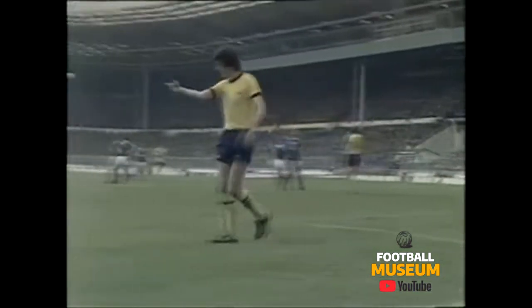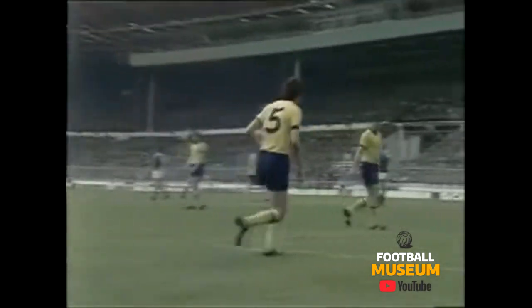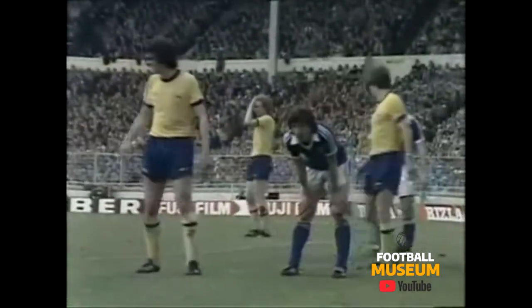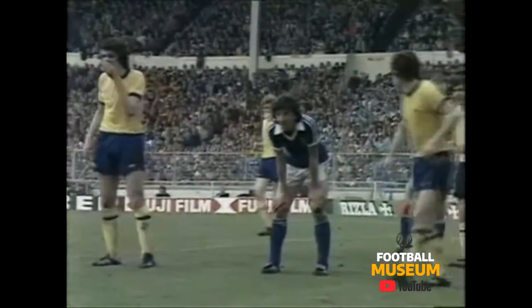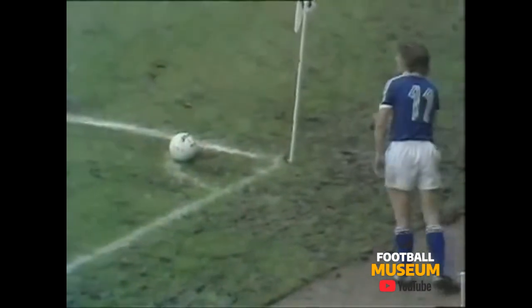That sort of driven ball in at the people's feet is the sort I mean in the box, you see. He couldn't control it and it hit him and came away. If that happens in the box, anything could happen. He's played well, Osborne, the number 7 for Ipswich, and here's the number 11. Clive Woods with a corner for them.